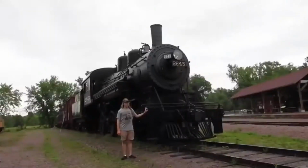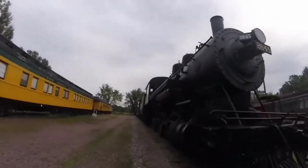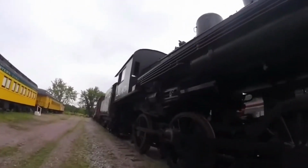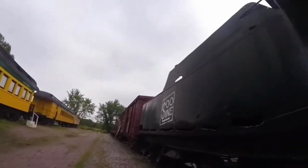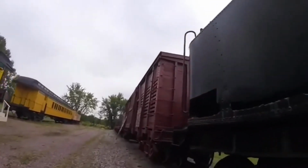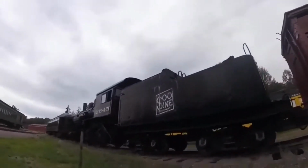What you see right behind me is Soo Line 2645. Soo Line 2645 was built by Alco Brooks in Dunkirk, New York in 1900 and is the 3687th steam locomotive built by that factory and is a 4-6-0 10-wheeler type steam locomotive and is an E25 class steam locomotive.